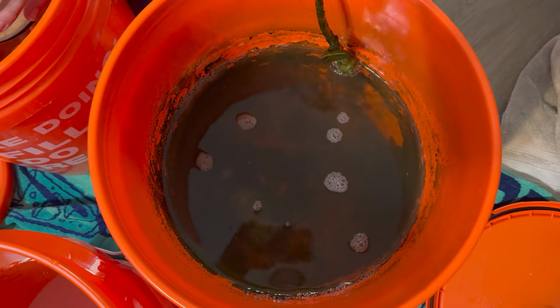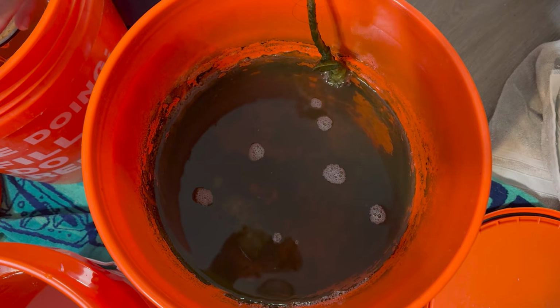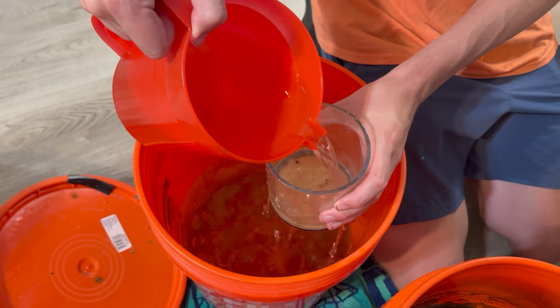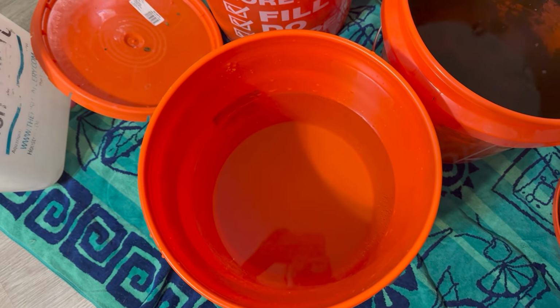Next, I had decided it was time to start changing out the rotifer buckets because they were now starting to look like this. So I went and bought more buckets. I poured all of the rotifers into the sieve so I could get rid of all the water and got them into new clean buckets.